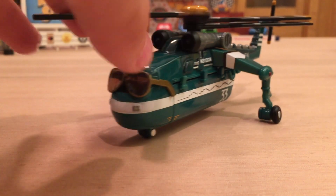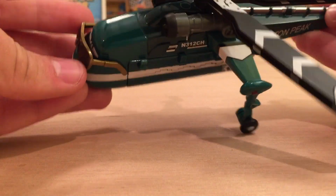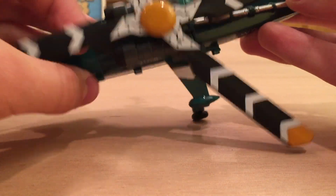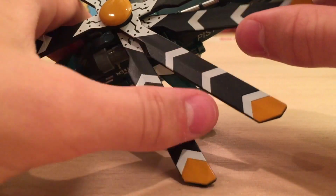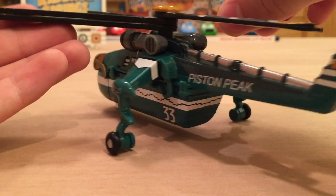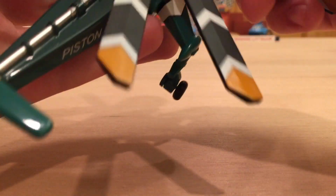But now let's get on with the review here of Windlifter with sunglasses, or shades. I definitely prefer to call them shades, sounds cooler. Now, as you can see, he comes with the 4 propeller spokes there, and he actually has 6, so you have to kind of separate these out, which a lot of helicopters in the Cars line, and probably a lot of other diecast lines, have this feature as well, because they can't really have this in the package because they are just really big.